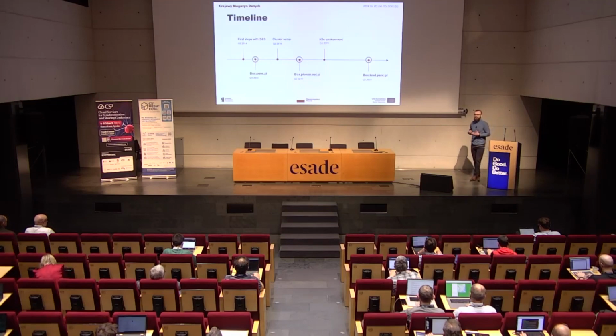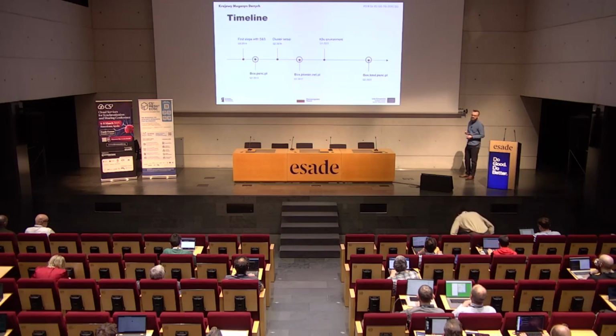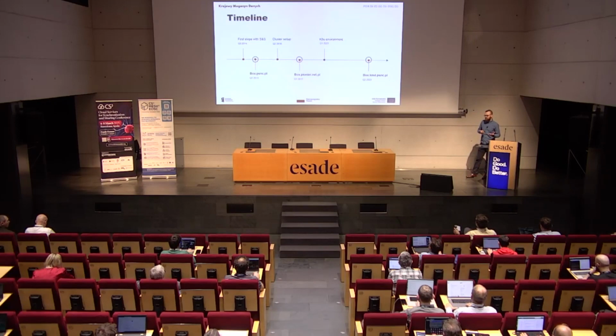But now we have started a big project called National Data Storage, and we need to create a bigger, faster system because it's one of the tasks of that project. And at the beginning of 2022 we decided to change our solution to a fully virtualized and containerized system. We decided to use the Kubernetes stack with Proxmox. We think we will end our work in Q2 of this year.